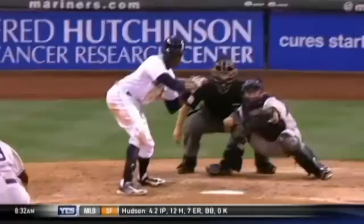And the pitch. Strike three. Ball game over, and the Yankees' losing streak ends.